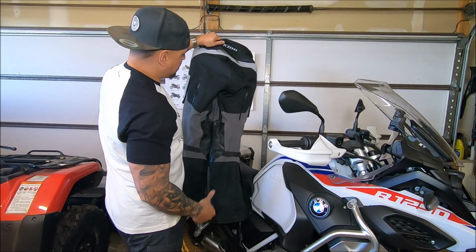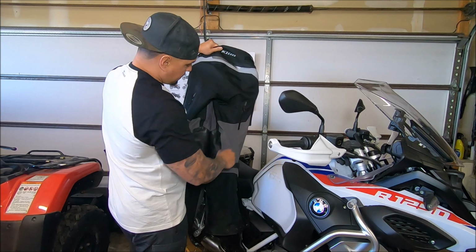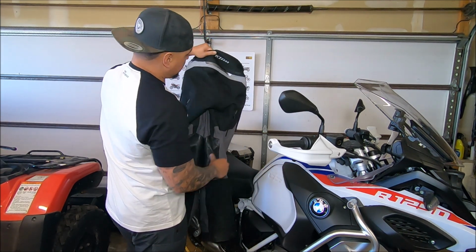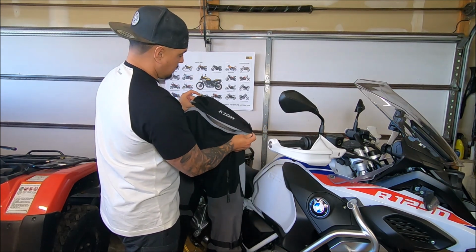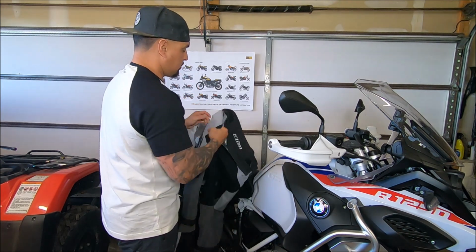As we look at the back of the pants here, and I apologize, I'm not getting close-ups, but we have more venting systems. We have a little bit of leather on the inside here where you typically rub against the bike, and we have a zipper, which most two-piece gear have, but you can zip this to your coat.